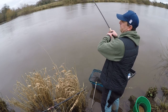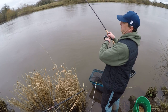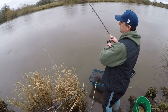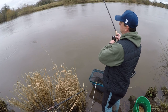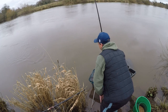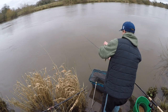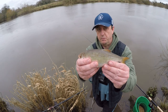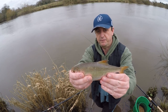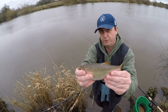I'm in again. It's not a chub this time. There's a nice roach there. Probably about 8 ounce. Absolutely beautiful. Big rich red fins on it, not a mark on it, no sign of an otter's head out of it. Absolutely beautiful.